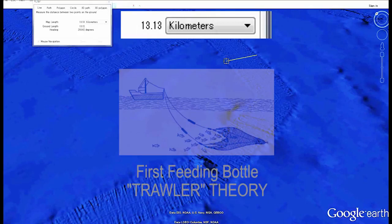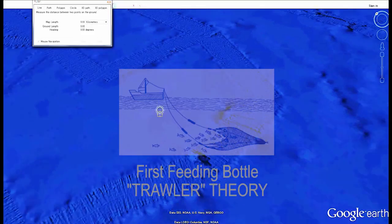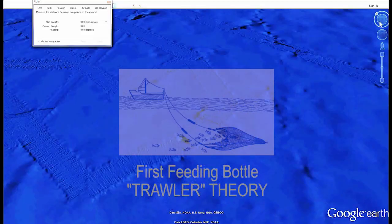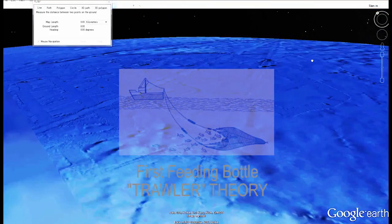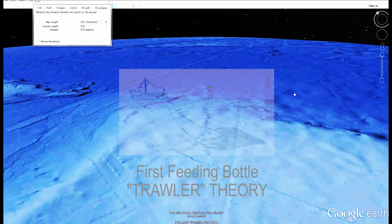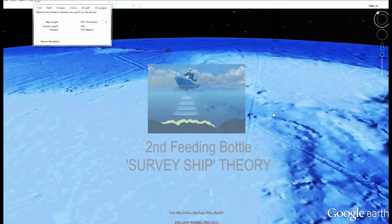The first theory, trawler theory. Some naive people reflexively think of trawler theory, which tries to explain huge tracks on the seafloors by dragged fish nets. But knowledgeable grown-ups will soon realize that this theory is totally useless and sounds convincing only to small children.